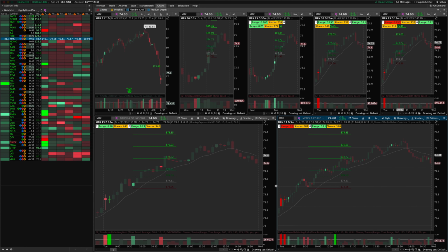There was a pretty good entry that the volume confirmed here. This kind of double bottom broke out, but that's not really what I look for. Apple, I traded Apple this afternoon.